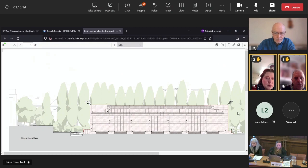Thanks. Councillor Jones. Thank you, Convener. My question: I'm struggling to get an overall feel of the heights of these buildings, of the proposed development in the context of the broader landscape. Have we got any drawings or pictures just to show the broader landscape and the impact of these very high buildings, please?